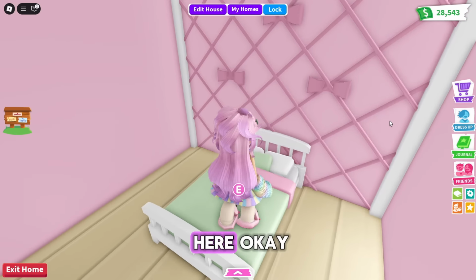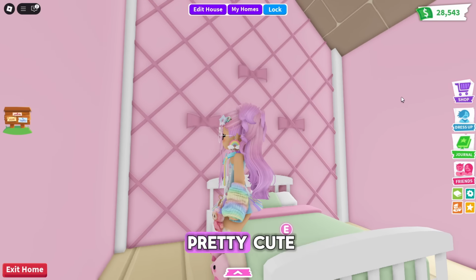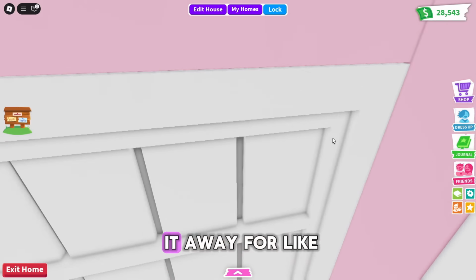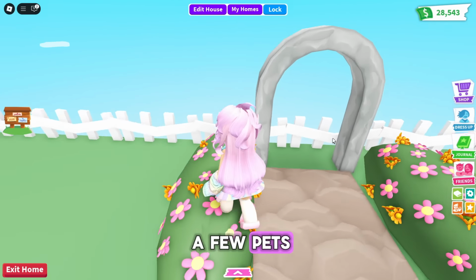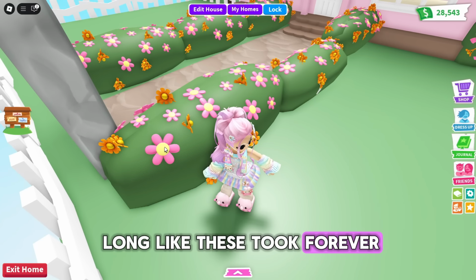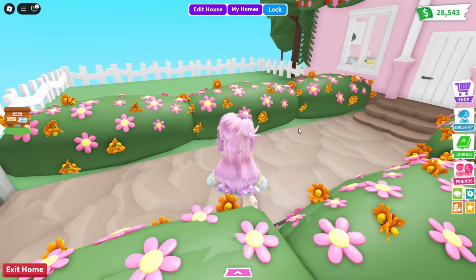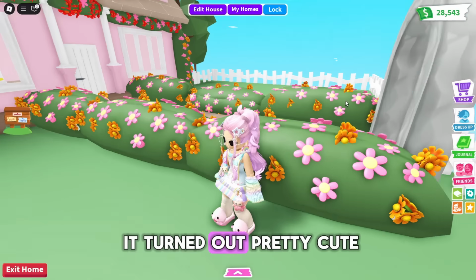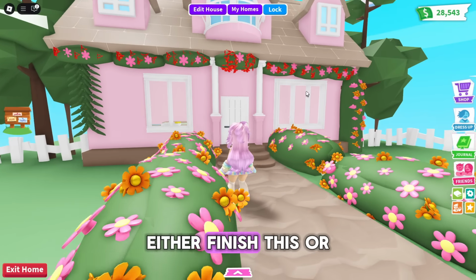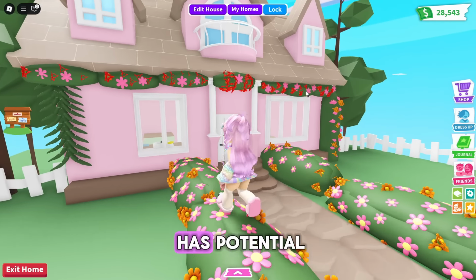Did I build in here? Okay, so I did start building in here. And yes, I feel like this is looking pretty cute. I feel like this house definitely has potential. Or maybe I'll trade it away for a few pets. But these took so long. These took forever because I added these flowers all individually. But yes, I think it turned out pretty cute. I definitely feel like I need to finish this. Either finish this or trade it. But I feel like it has potential.